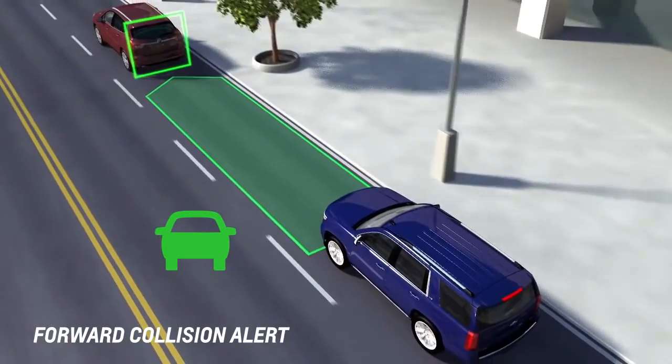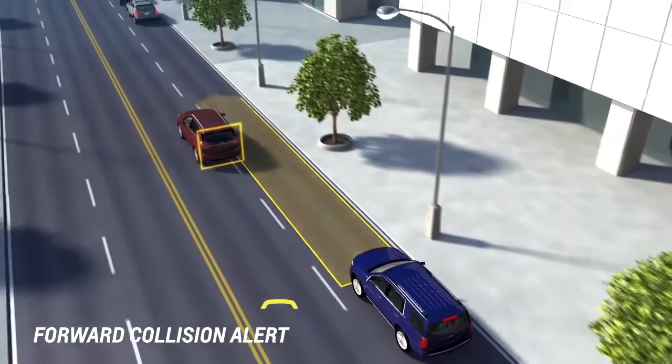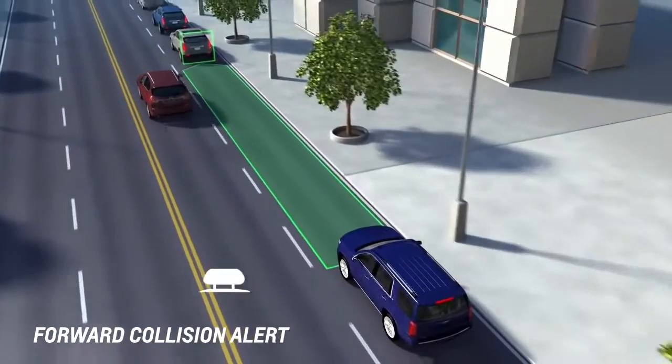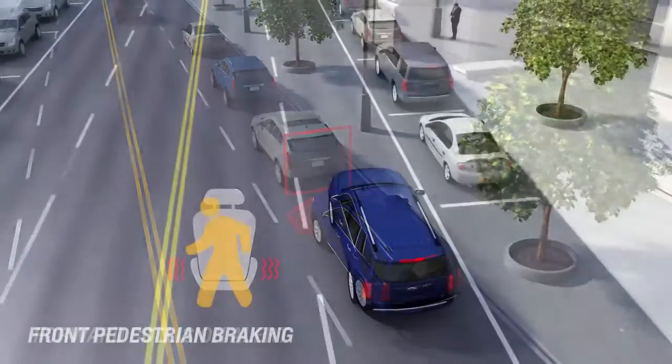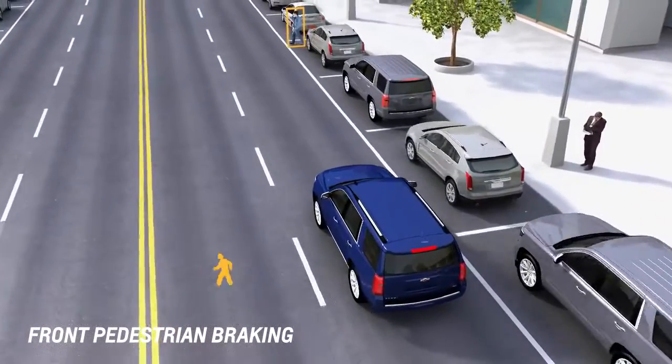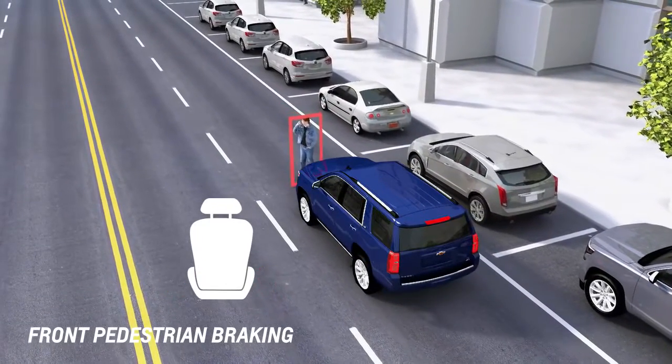Several active safety features pulse both sides of the seat simultaneously. The Forward Collision Alert system pulses on both sides to warn you of a possible collision with the vehicle that you're following. The Front Pedestrian Braking system pulses to warn you of a pedestrian in your path that you may be about to crash into.